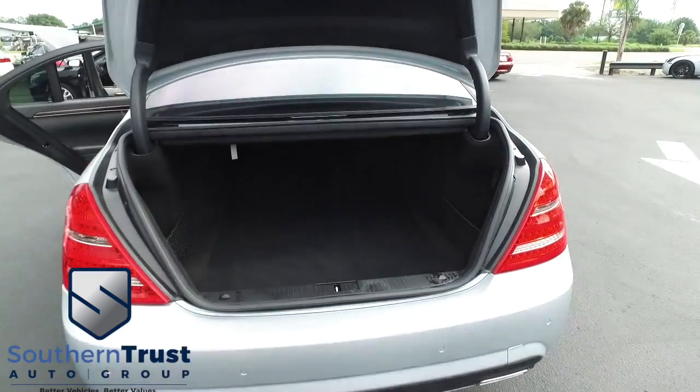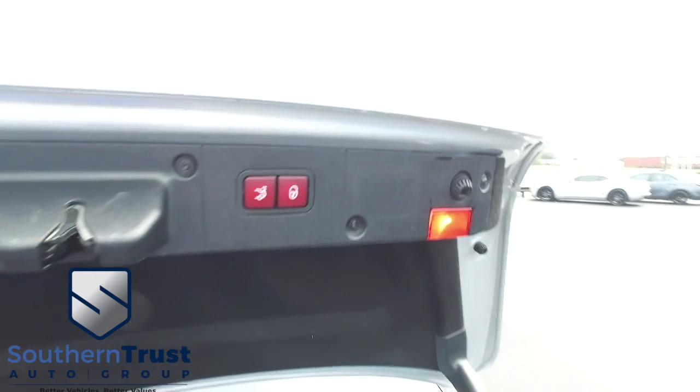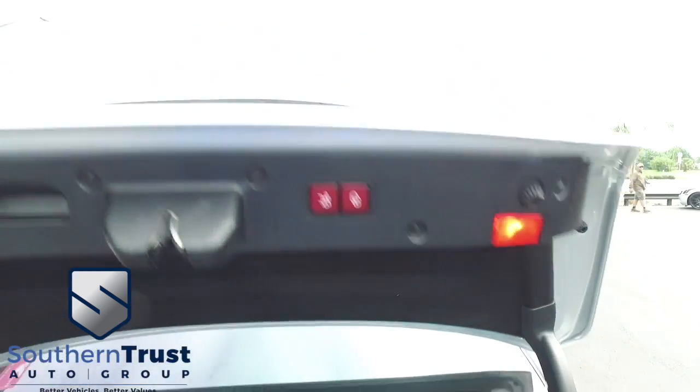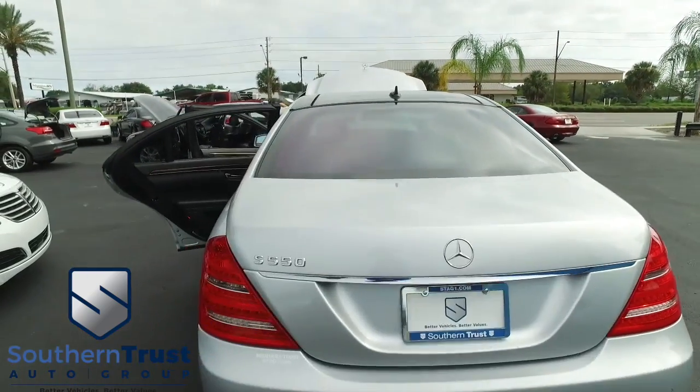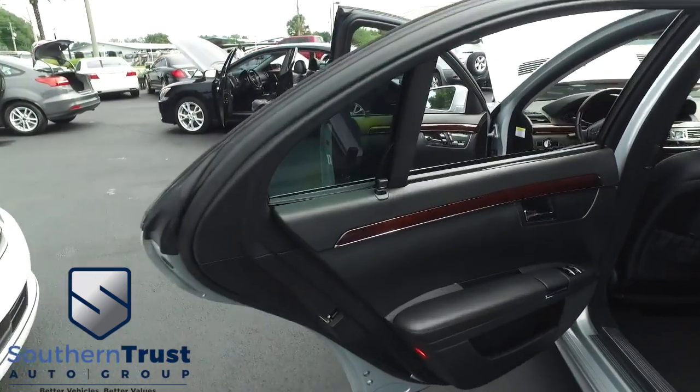Let's go inside your beautiful Mercedes. Plenty of room for a weekend or a week-long getaway. Guys, you got these cargo nets on the side here to keep everything nice and secure. Let's say your hands are full of groceries, kids running around like savages. You got this automatic closing rear hatch. Saves a lot of stress on your back and neck. Saving you trips to the chiropractor. Saving you money. That's what we're all about here at Southern Trust.